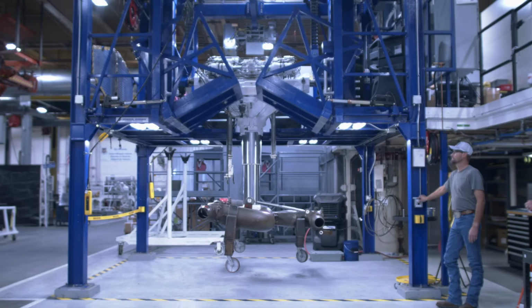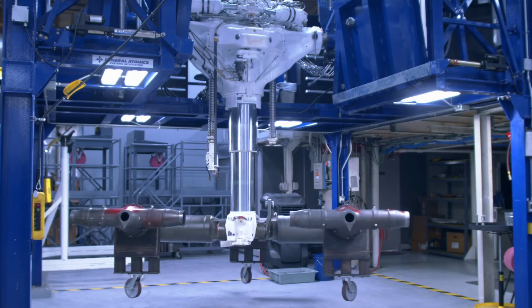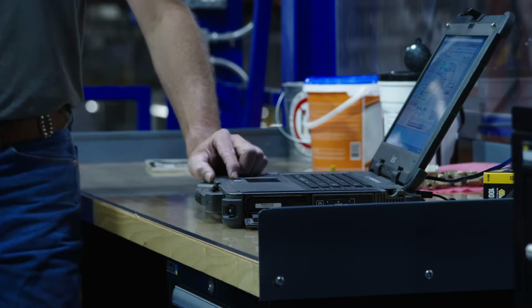I'm Shane Dooley. I'm the production supervisor over Heavy Lifter Assembly. My shop is an assembly shop, so we bring in all the pieces, parts for the landing gear. We build an assembly, we assemble it, test it.